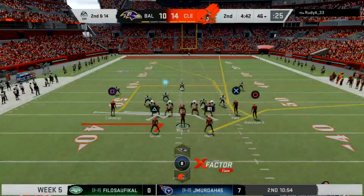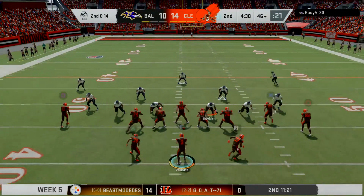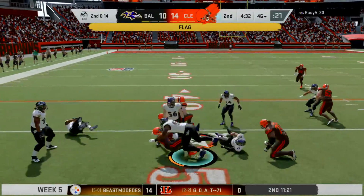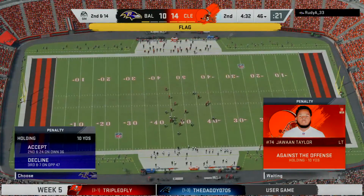Here we go. 60 outlaw. Man, I got you. Step. Throwing on 2nd and 14. Wilkins. Oh, it's a screen pass. That's complete. And he's going to be taken down here with a penalty flag on the field.